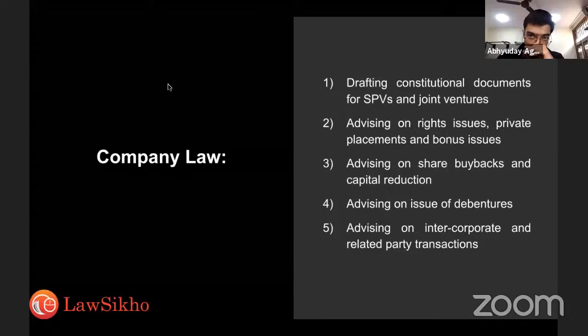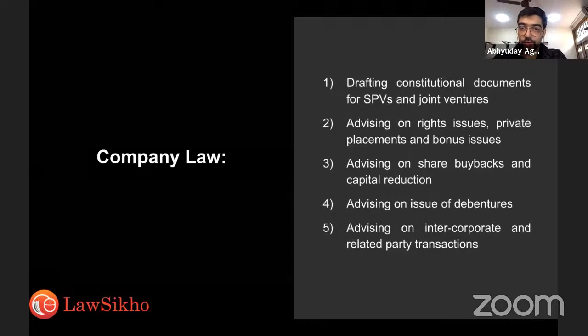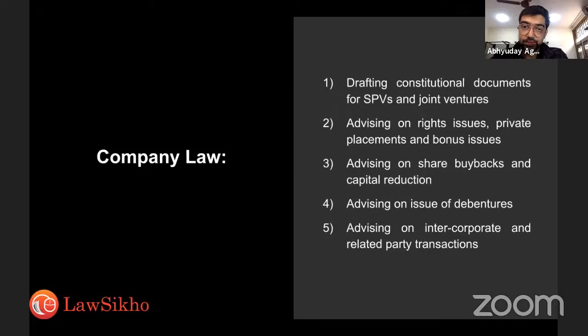So in company law, drafting constitutional documents for SPVs and joint ventures. This is not incorporation of a regular company. It is for a special purpose vehicle where there are big companies involved, or joint venture companies between two partners, two companies. So these are high stakes matters. The constitutional documents for these look more complex. There's way more detail in this.